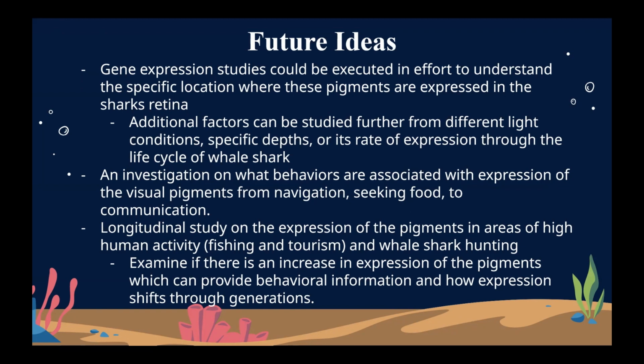We could also see the different behaviors as well. It kind of ties into the first one. We obviously know it impacts foraging. We can also see how it impacts navigation between the whales, and then we can also see how it impacts communication within that as well. And then we can also do a longitudinal study to see how areas of high pigment are impacted by human activities such as fishing and tourism, because they are often bycatch products or they are injured by the boats and different types of things like that. And then whale shark hunting especially too, because they are hunted for their meat. And so you can also see how the expression of that pigment occurs throughout the generations, and see that there's a shift in the pigment over time, and how that tells behavioral information as well.